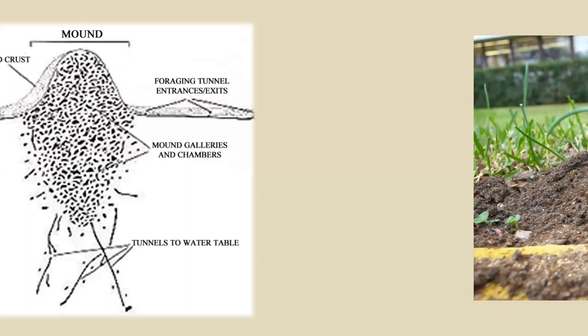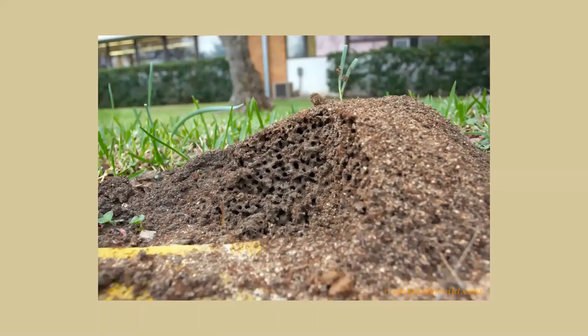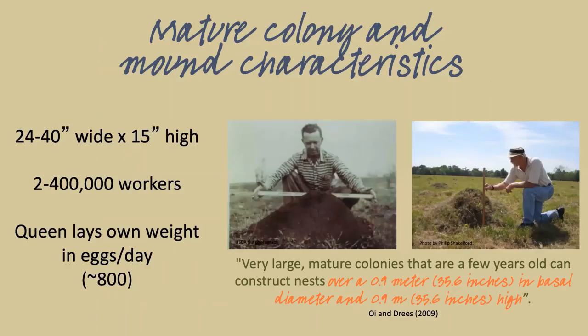Mature colonies and mature mounds. Whenever I talk about a colony, I'm talking about the ants themselves, and a mature mound, I'm talking about the dirt structure. Whenever it's mature, depending on soil type, the mound is between 24 and 40 inches wide, maybe 15 inches high, but we have seen them almost 3 feet high when it's built out of clay and up next to a fence post or in a shrub. The carrying capacity, as far as how many individuals there are, is anywhere from 200 to 400,000 workers. And by this time, the queen is laying her own weight in eggs per day.